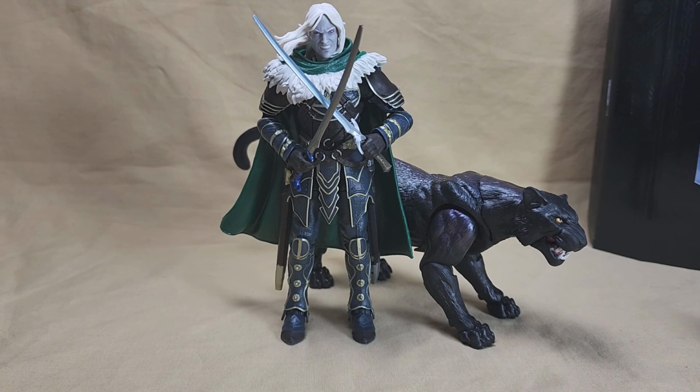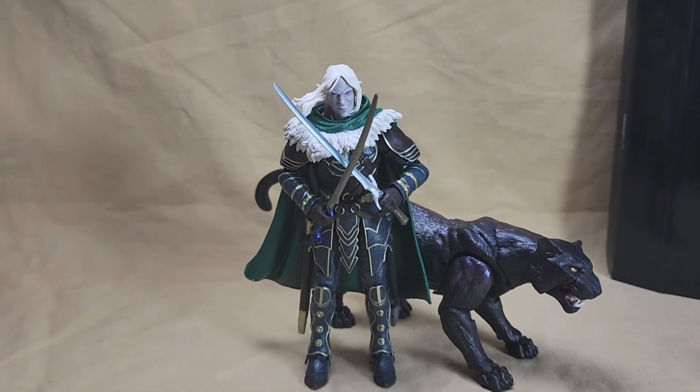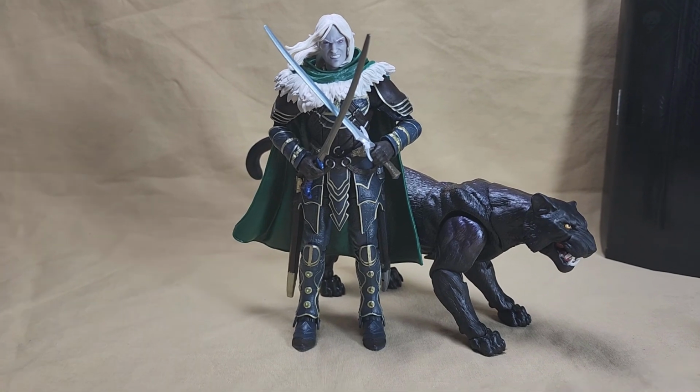I mean, like I said, it didn't sell out in an instant, so they might not view it as a success like their other action figure lines, but man, they did a great job.